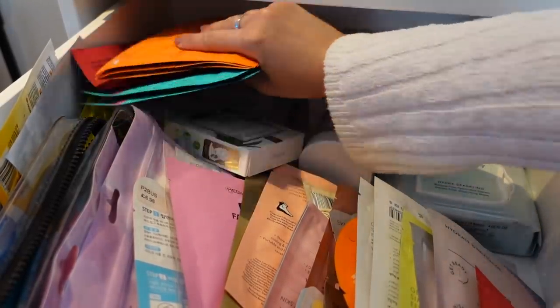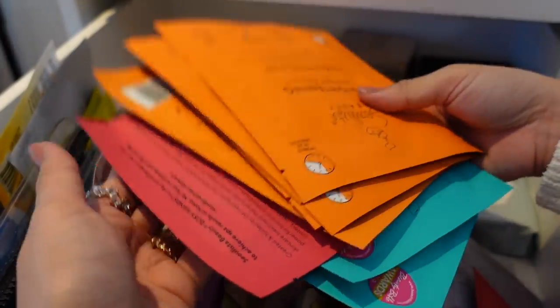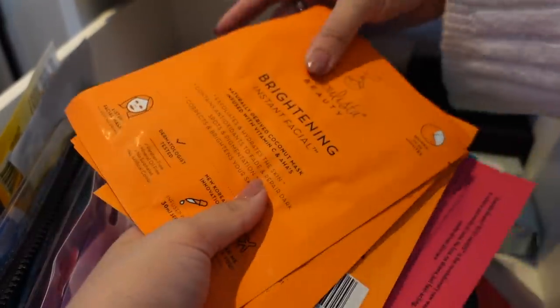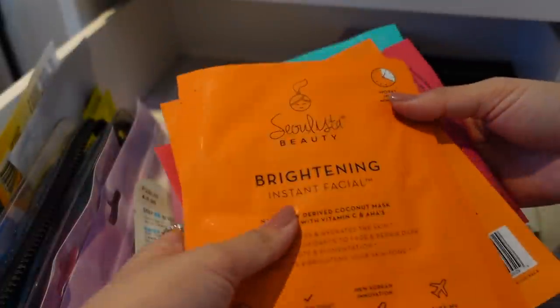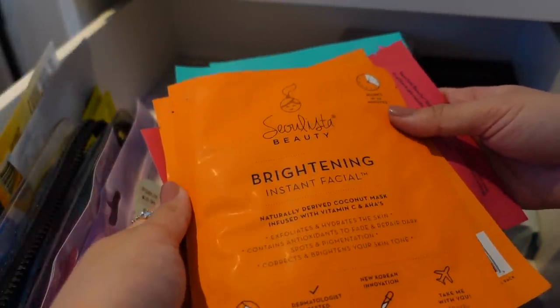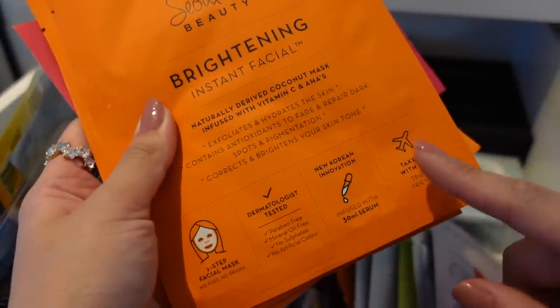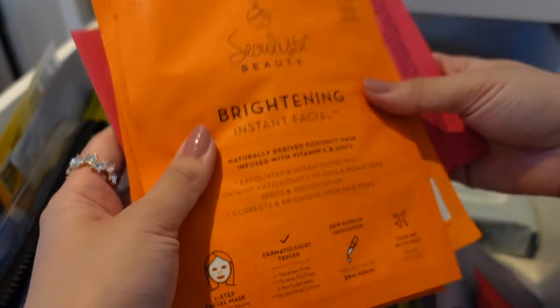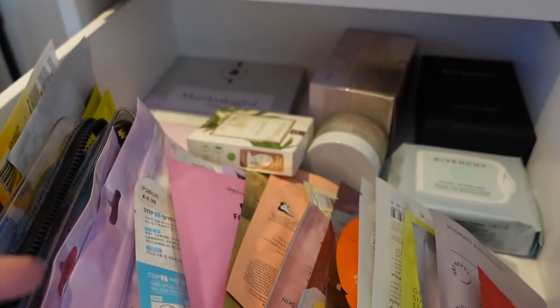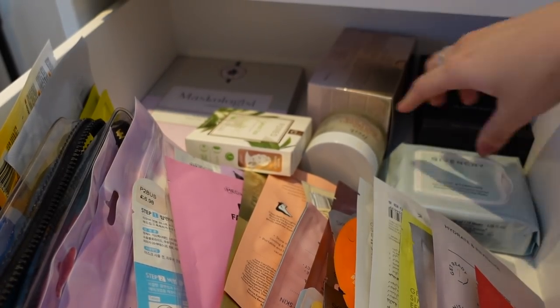Okay, so this right here, I will finish all of these sheet masks. I know I'm gonna use them all up. This is the Celista Beauty sheet mask. Honestly, the best. If you're looking for a super duper hydrating sheet mask, definitely check this out. I mean, each package has 25 mils to 30 mils of serum, so that's a lot of product. It's gonna go directly onto your skin. So if you suffer from really dry skin, I definitely recommend checking them out.